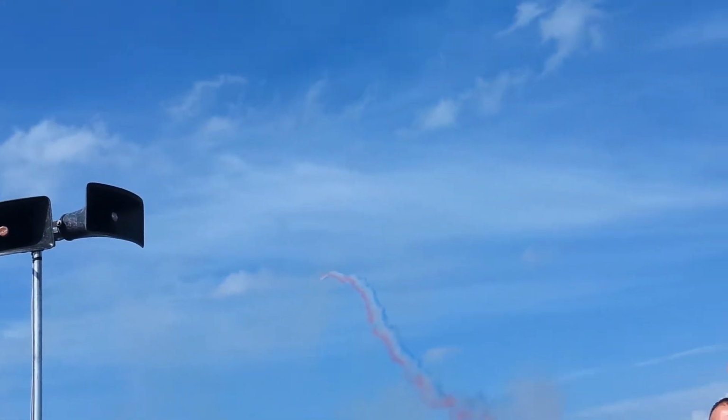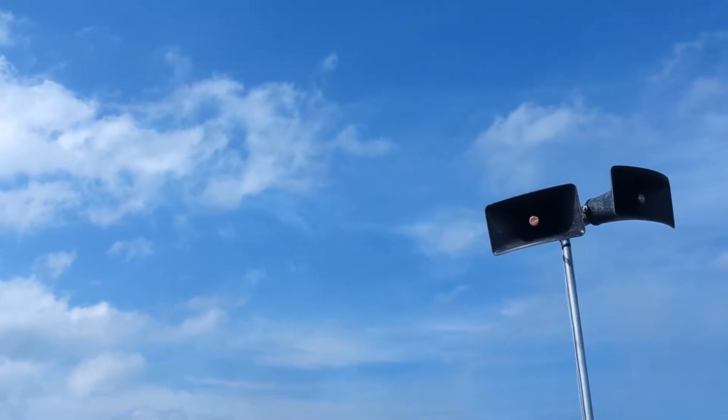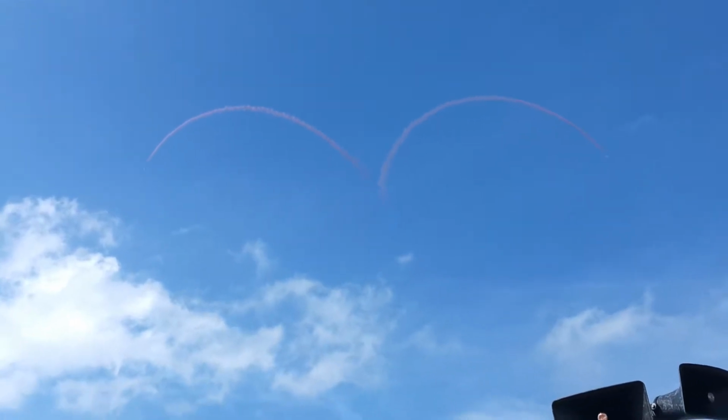They pull up at 500 miles an hour, five times the force of gravity. They reach a height of 7,000 feet. The smoke comes on as they get ready to draw a heart. Now keep your eyes looking to the top left of the heart. Here comes Red 8 with a final touch.